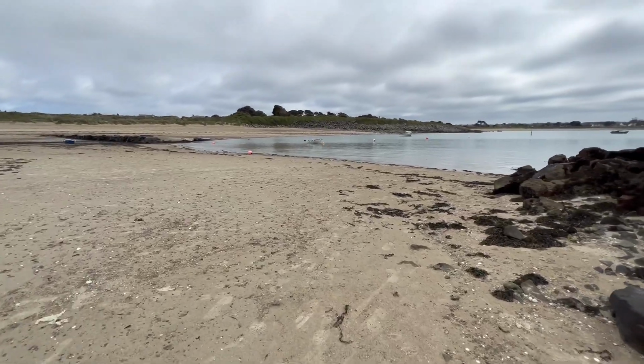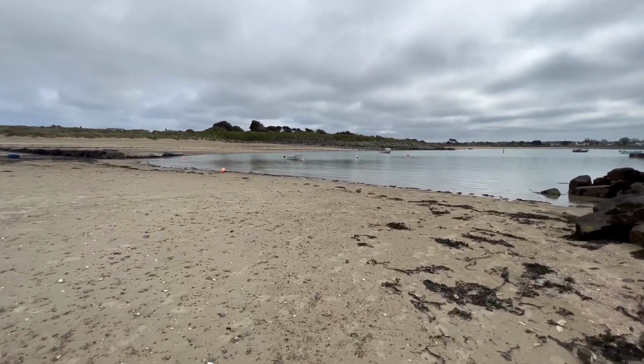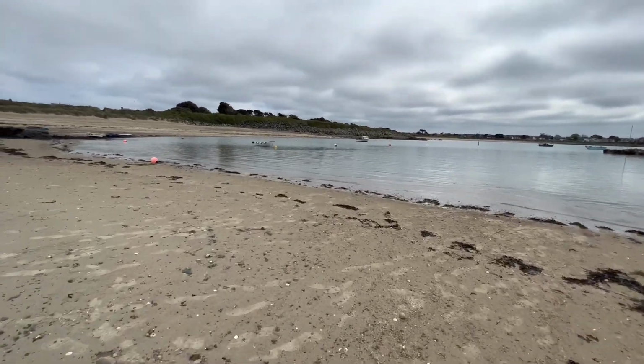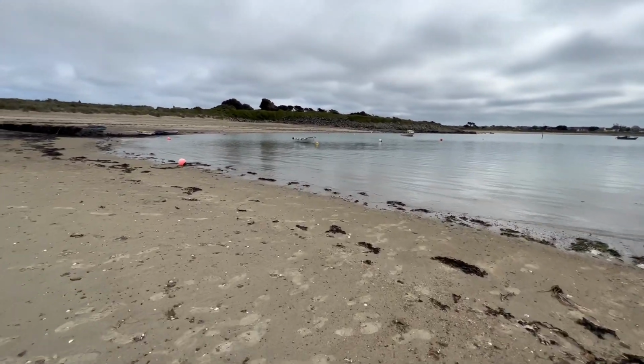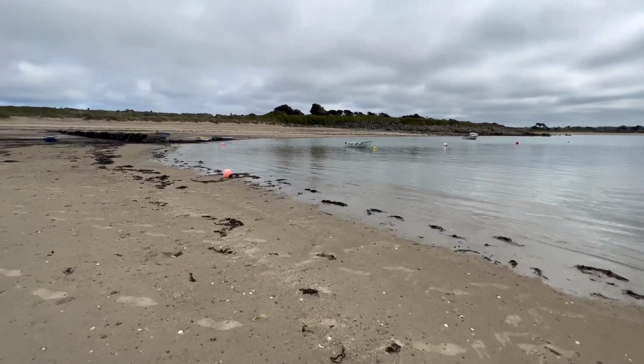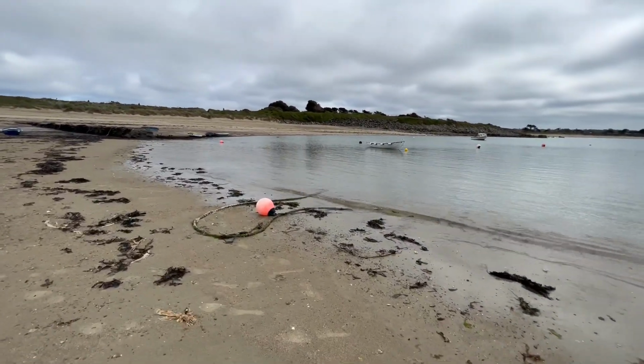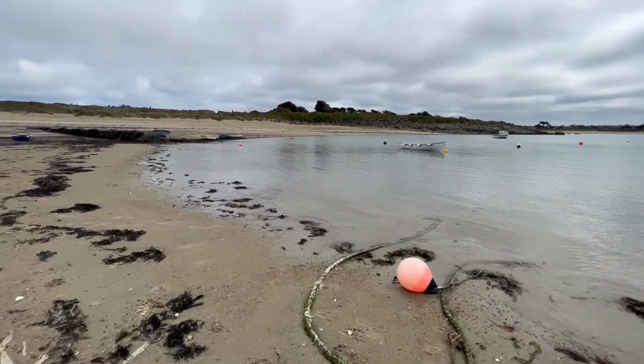So walk along the shoreline, I think that'd be nice. You can see the weather, it is cloudy today, but as I mentioned earlier, it's very humid today. I think if the sun comes out later, it'll be really warm, which would be nice, but I'm guessing it's probably not.